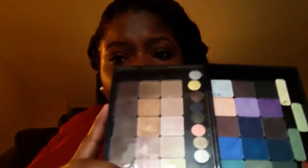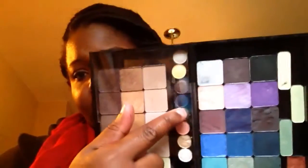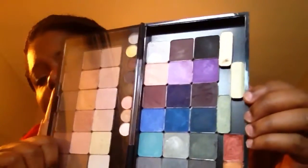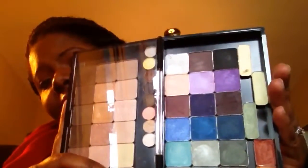And then these little circular ones here are my Coastal Scents samples. Every time you order from Coastal Scents, they send you samples of 4. So these are 2 of those samples of 4. And then these on the side here are just from some other little random sample palettes or duos or triplets that I had, and I just depotted them and put them all in here.